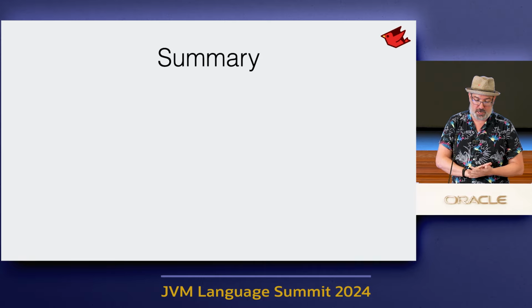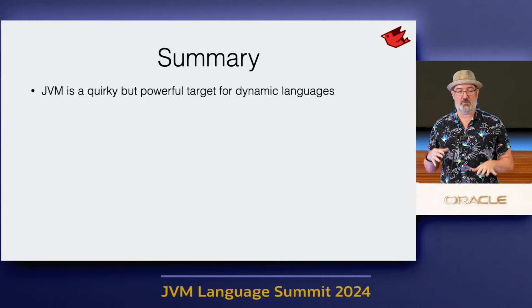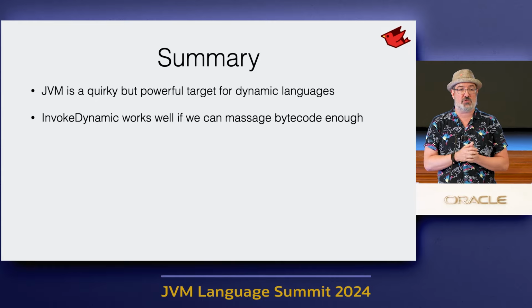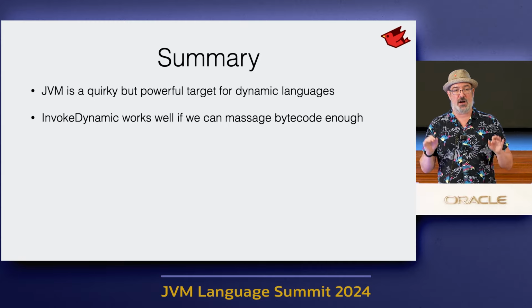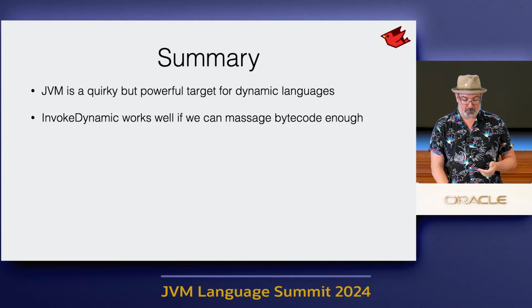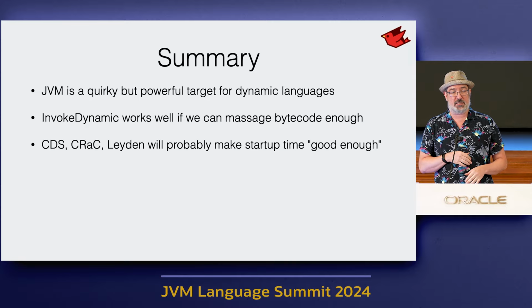Okay, summarizing this work here. So the JVM is a quirky runtime for building a language, but it's really powerful once you know how to manipulate it to do the things that your language needs to do. Invoke dynamic works extremely well, and it gets better all the time. Lambda forms notwithstanding, we really are pleased with the results. I generally can count on it to inline and optimize the way I expect, and I'm getting better at seeing where it doesn't. All of the recent interest in startup time and footprint are very exciting to us, obviously.